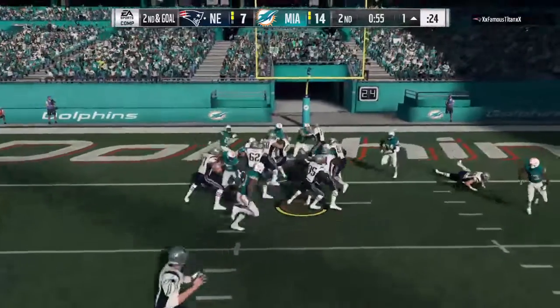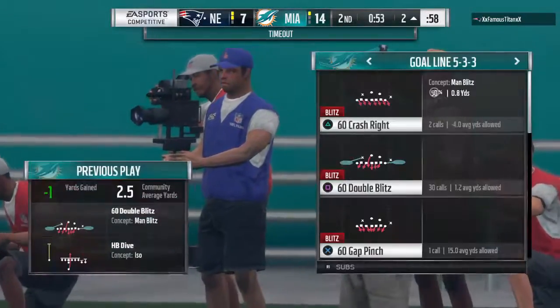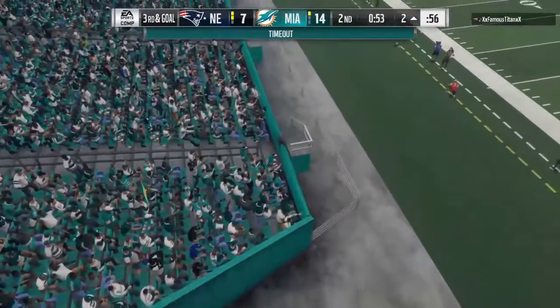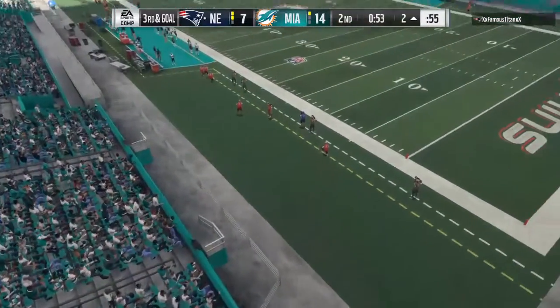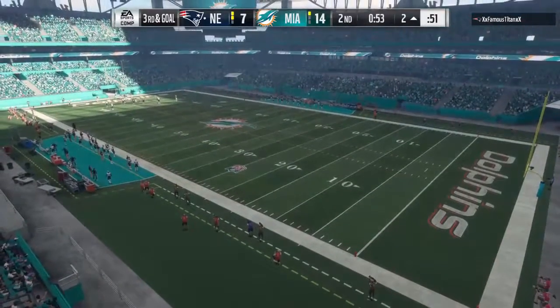Second and goal to go now. Here's Gillislee. And he's not even going to get back to the line of scrimmage. Now the Dolphins are going to take another timeout here. So that means they're down to 1 remaining here as we head toward halftime.